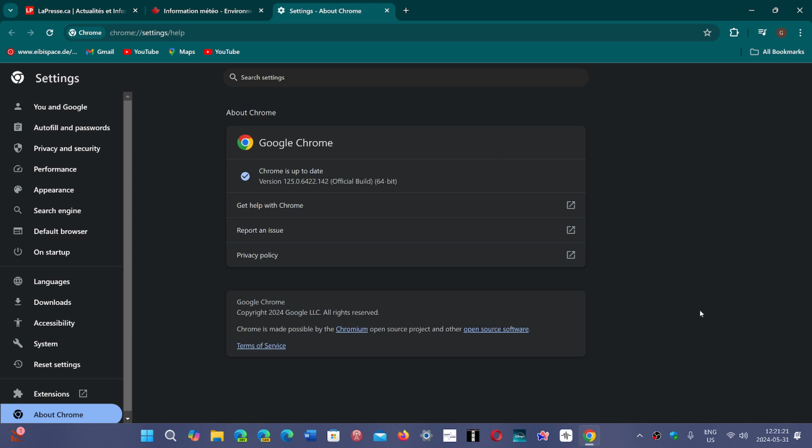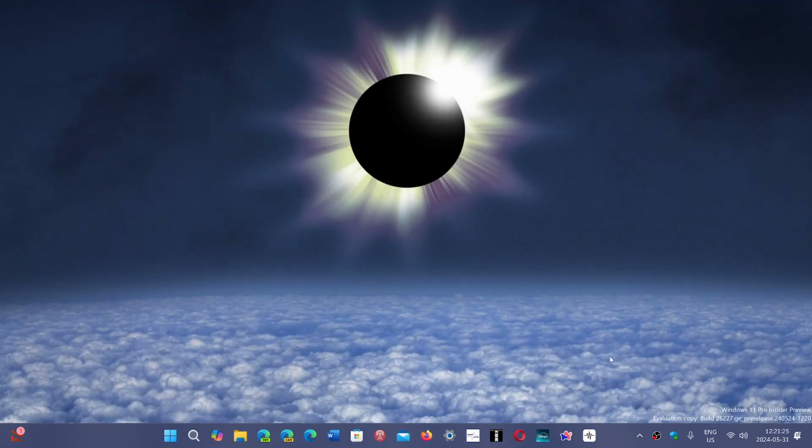So check it out. The Google Chrome security flaws have been fixed for the week, 11 of them. That was released late yesterday, May the 30th, and it's rolling out today and the next few days. Hope that you update to stay safe.